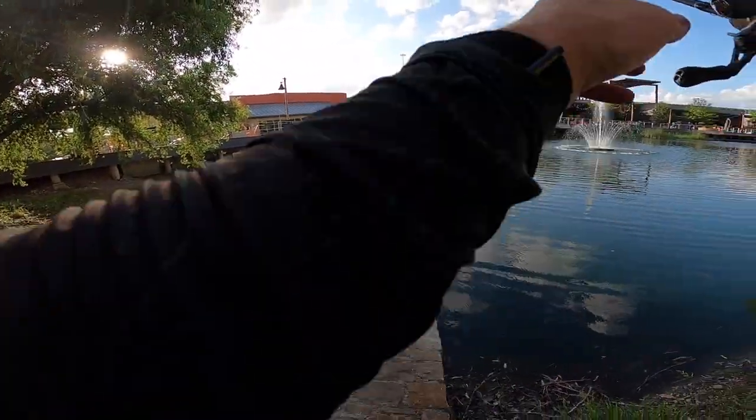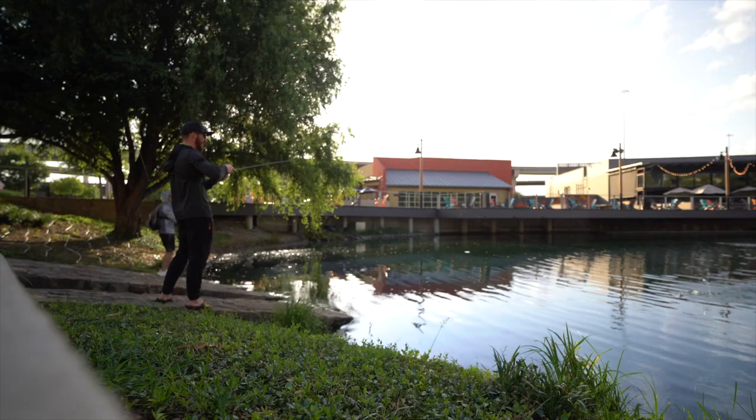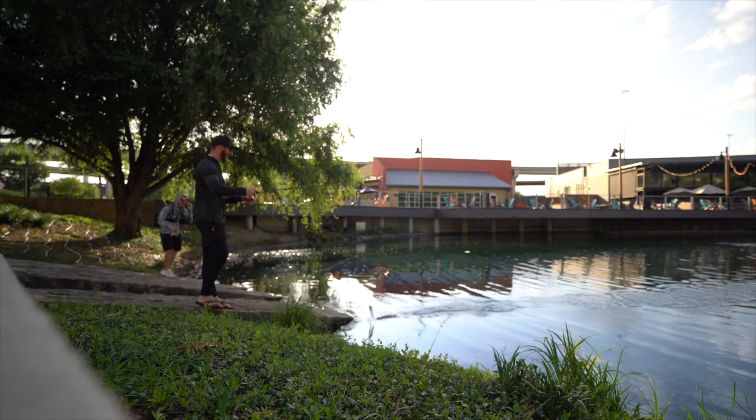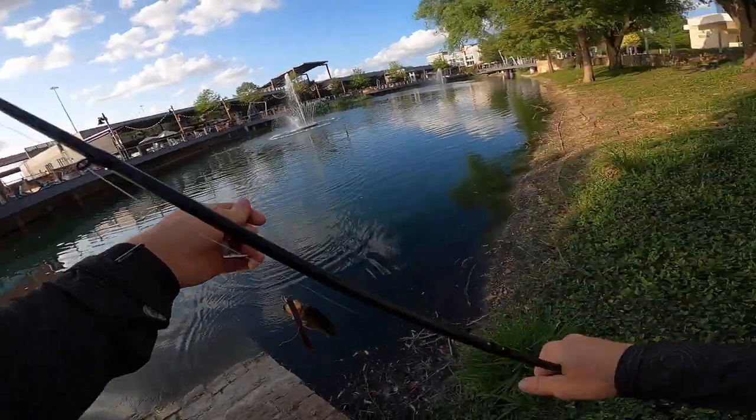Oh, got one. Oh, came off. No. Or does he still have it? Oh, he's still running with it. It's a little guy. It's a micro bass. I'm like, he came off.